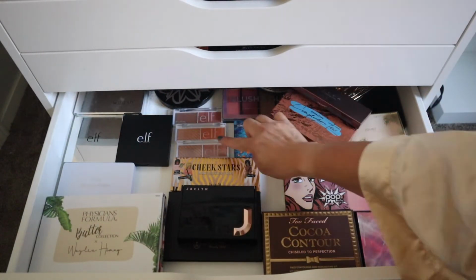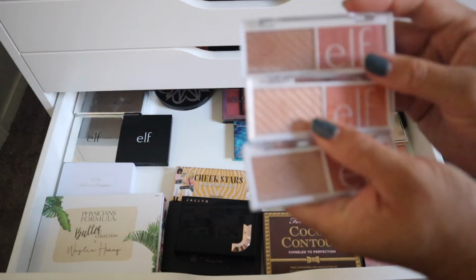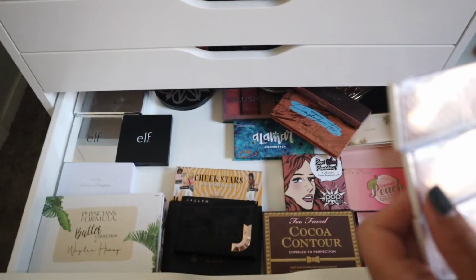And we also have e.l.f. ones, but with these it's only the blush and the highlight. And I would have to pick out a bronzer. Should I stick to e.l.f.?